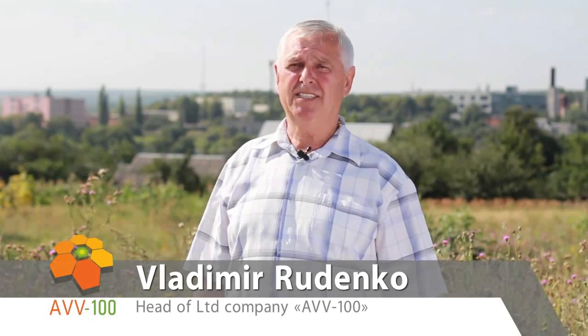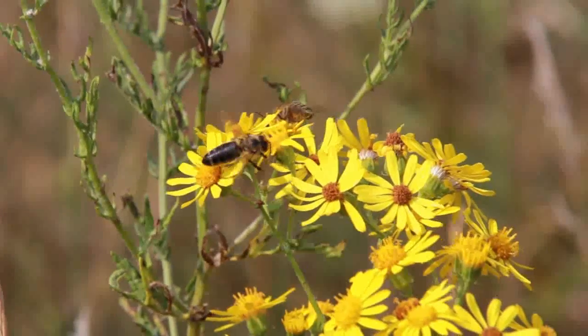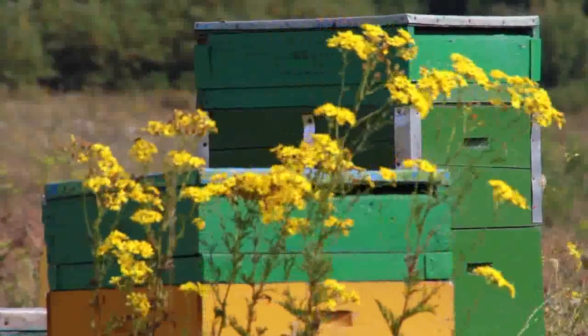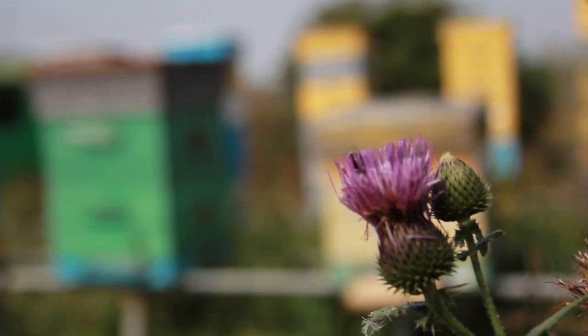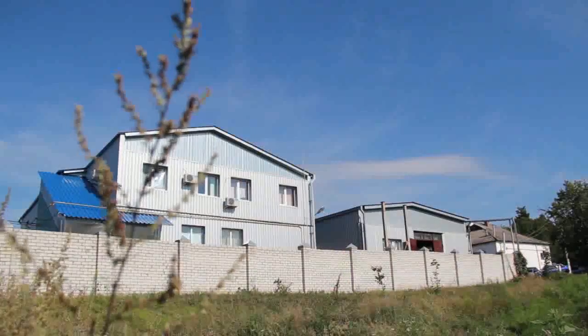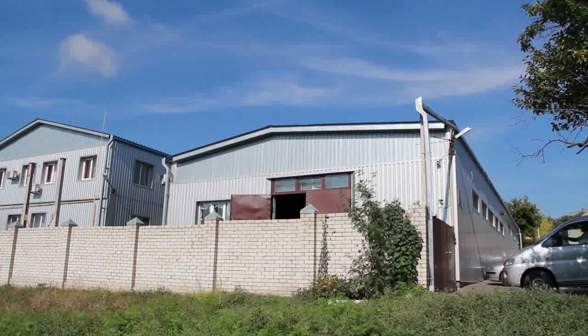Our company is more than 125 years old. It grew out of Lomakin's bee workshops. Vladimir Lomakin, whose life work was the development of framework apiculture, followed the principle: perfection is boundless. We must take all the best and make it even better. This is the principle underlying the production activity of AVV-100, which is the direct successor of Lomakin's workshops.